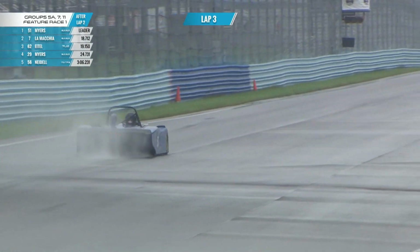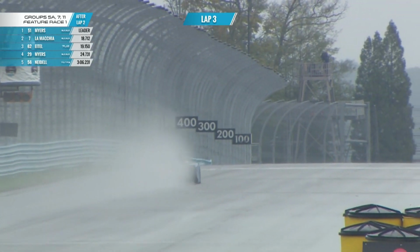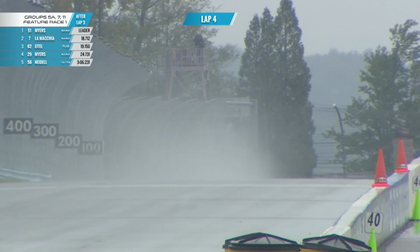It was more affordable. It was developed for the American Le Mans Series LMP 675 class, which Chris Dyson is very familiar with, having won that championship, and also for LMP2, which was a later version of the American Le Mans Series. Well, Myers in that leading number 51, having a beautiful day out, even though it's raining.